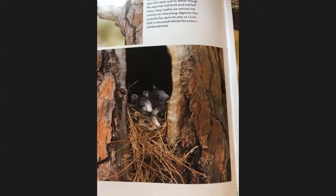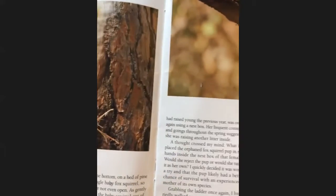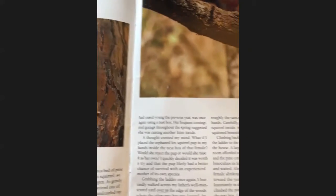Anyway, I thought this was a really interesting article. There's much more to it. Again, North Carolina Wildlife magazine has this. There are a lot of things you can learn from them.